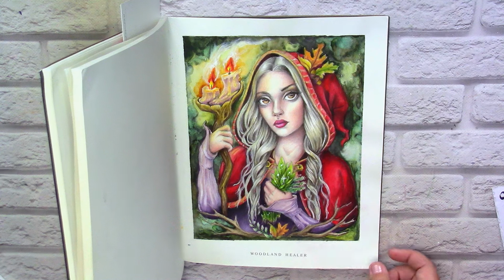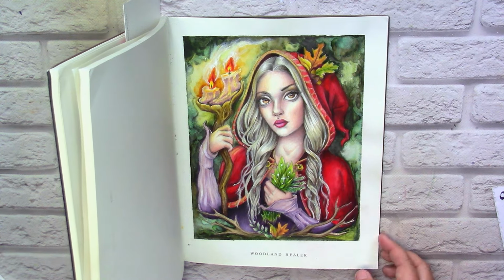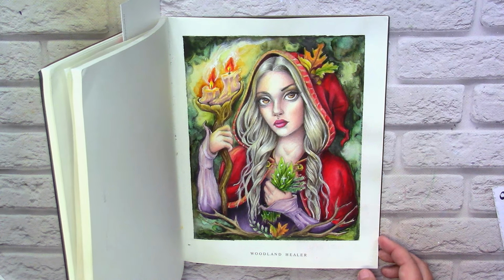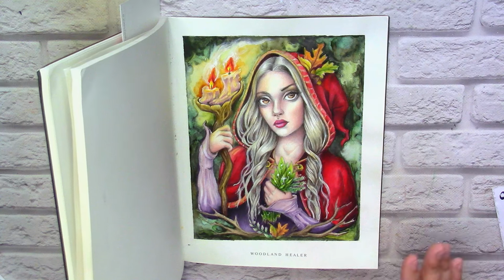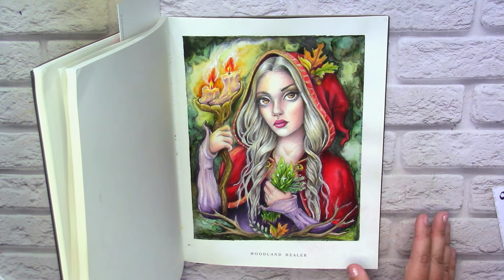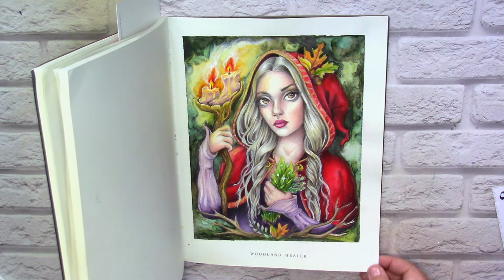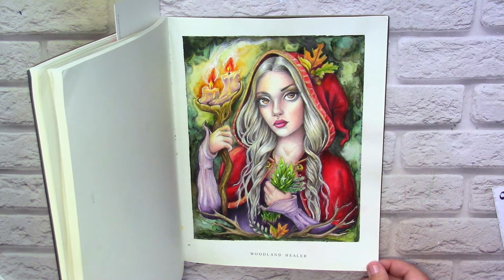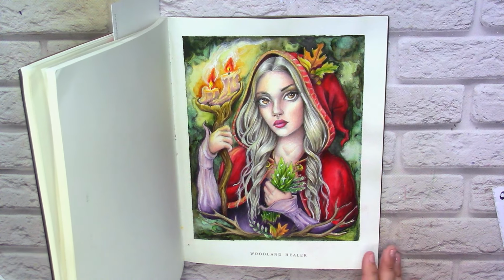I do love her hair. It's platinum blonde or ash blonde, and it was very easy to color when you have the grayscale beneath. Much easier. On white paper, I don't think that I would be able to achieve such blonde color. Usually on white paper, my blonde is much more yellowish. Here it was perfect shade, exactly what I wanted.